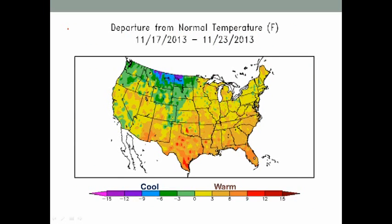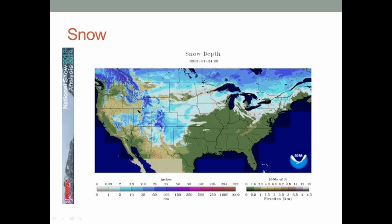Now, if we look at the departure from normal of temperatures, a bit surprising because we're getting some of these weeks where we're starting out with well above normal temperatures and then ending up with below normal temperatures. So we averaged out with temperatures above normal for the week, but we definitely had some colder air push in as the week went on. Matter of fact, I talked about snow over the area.